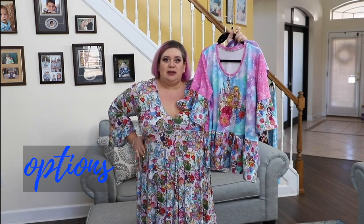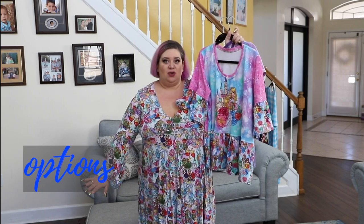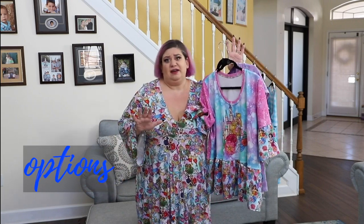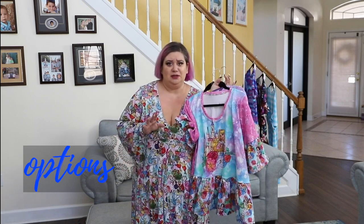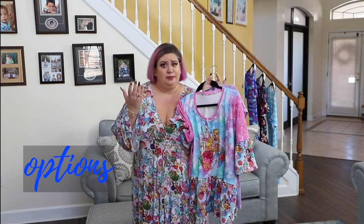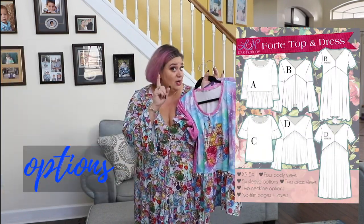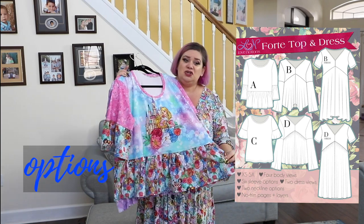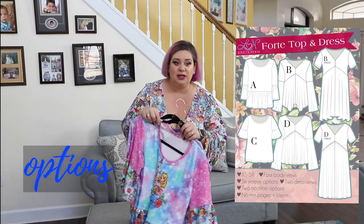It's fitted through the bust and relaxed from under the bust on. So it's a great wearable, no fuss kind of top, no stressing that it's too fitted or too complicated to make. You can whip those out in like 30 minutes and be out the door. It's faster than doing laundry, I'm telling you. One of those simple ones with no gathers, just a simple top. So that's another option included.